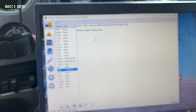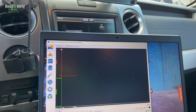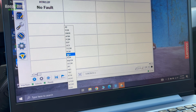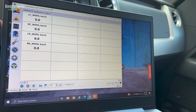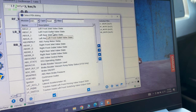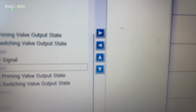Now, if you're in a situation where it does tell you that multiple are having the problem, here's what I would recommend. You look at that icon, you can set up a dashboard and scope for very specific sensors that you want to try out. So for the wheel speed sensors, we're going to go down here. We want to go to the ABS module, and then you want to select those 4 sensors. Now, the way that you select those is you go into here, and you select them from here. So you'll see left front inlet valve, right? So you just gotta scroll down to left front wheel speed sensor, right front wheel speed sensor, put them all off to the side with those buttons.